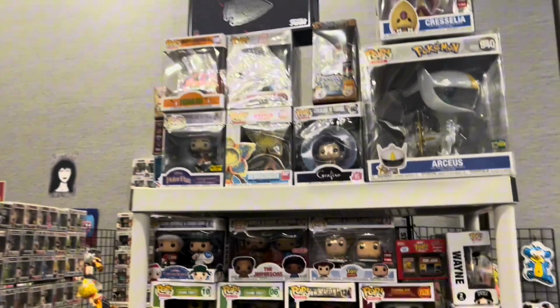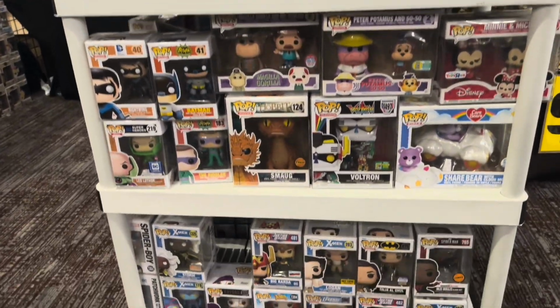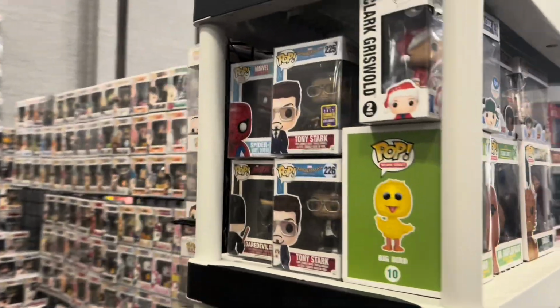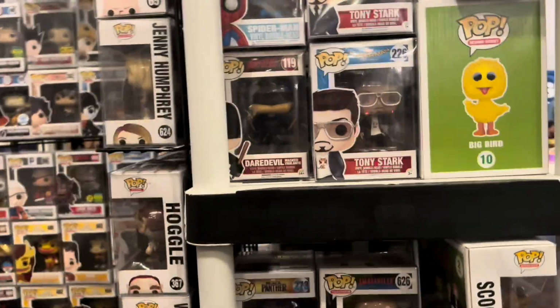And the next booth we stop at is actually our booth. You can see we had a nice, decent setup here with all our bigs on the outside, that Chase Smog, 5,000 piece Voltron from San Diego Comic-Con. Coming around, you see we have those Biddies from Fun Days, couple different Spider-Man pops, Tony Stark pops.